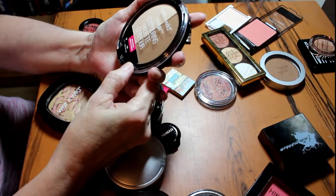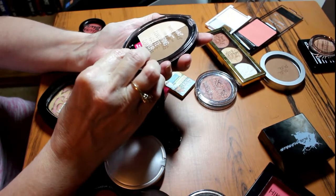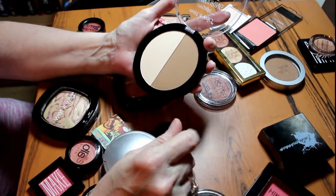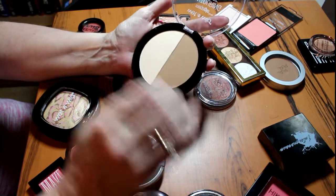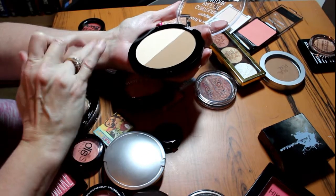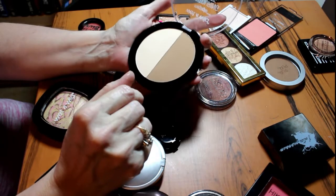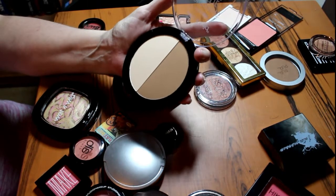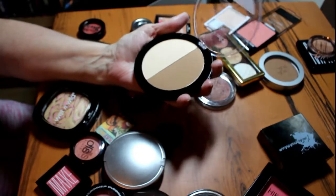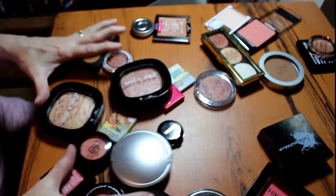So, okay, this is another one that I never opened. I bought this at CVS, so it's really new. The only problem I have with some of these Wet n Wild and other packaging is sometimes it's hard to open. This is a perfect setting powder for under the eyes. That's where a lot of people are using it, and it blends in very nicely with my skin color. I'm tempted to move this to my powder area also, but I'm not sure because the bronzer's beautiful. This is really pretty, and I've never used it, so I'm going to give that a little bit of love before I decide what to do.